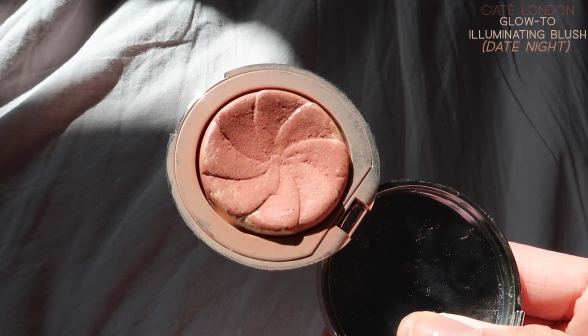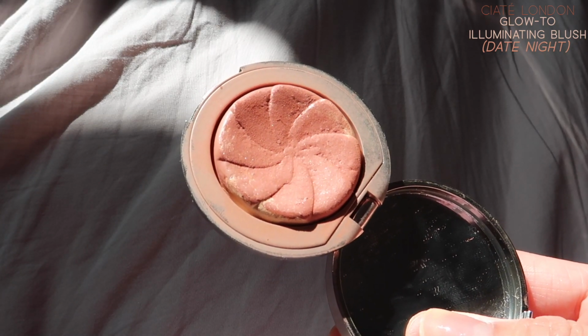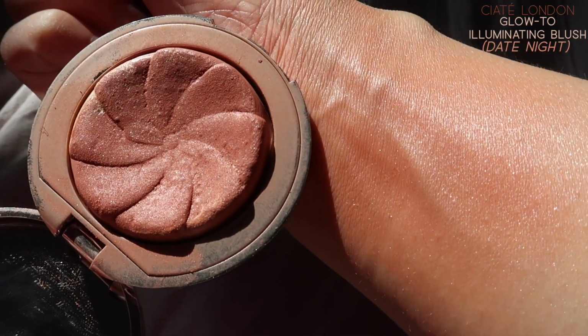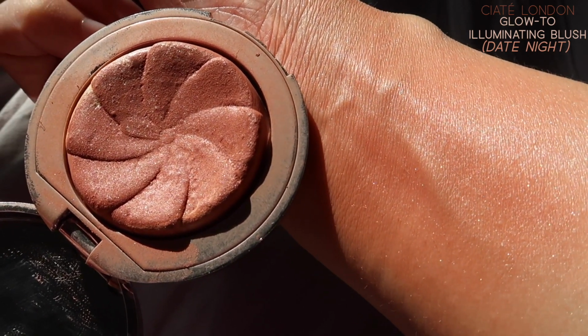And the next one is the Ciaté Date Night. I used to love this as well. It's a pretty peach with shimmers, and of course because I have too much, I forget to use it. This is really a pretty tiny blush and expensive, so I should really use this more. But I stopped using it when I got more and more blushers, so I should not really add blushers now because I have too much. I did love this, and the formula is great as well.